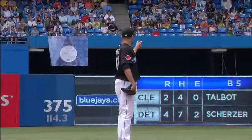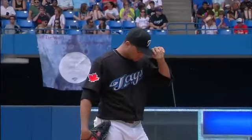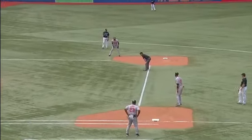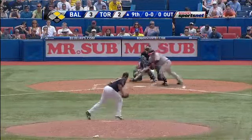Luis Perez comes out of the bullpen trying to find out who's got the coverage at second base. Good arm for Perez. It's a good situation for him to come in, aggressively attack these hitters, and try and get the ball on the ground. He's got good movement on his fastball. Felix P.A. has taken over as a pinch runner for Luke Scott at second base. A little bit more speed.